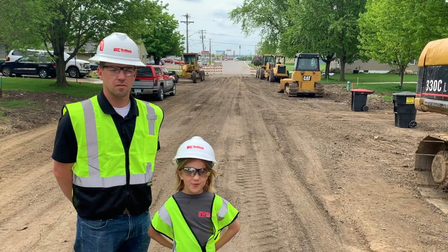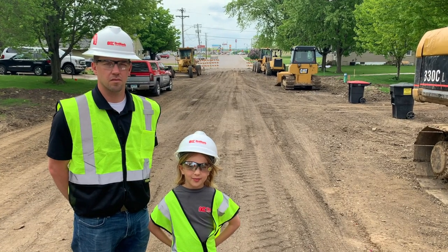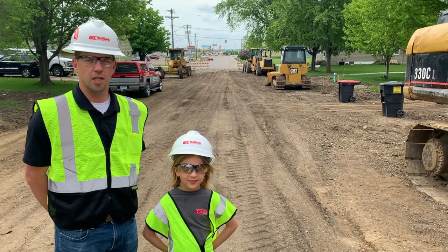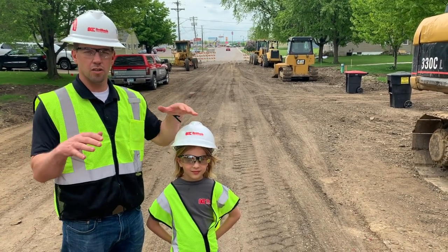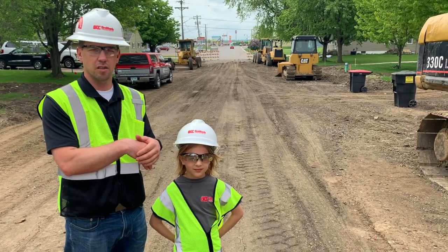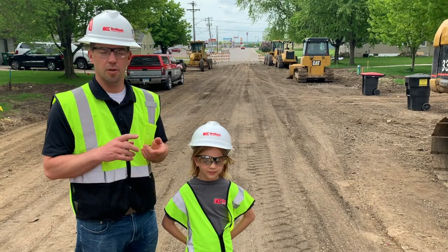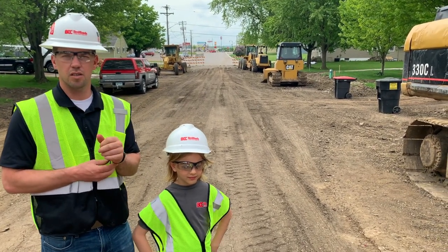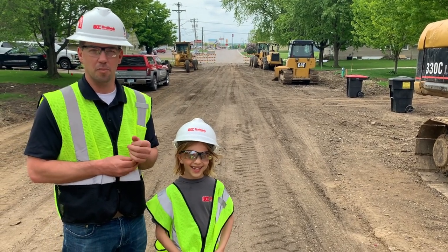Now we're on one of Breitbach Construction's job sites in Albany, Minnesota. This is a utility project. So what that means is we are replacing the storm sewer. When it rains, all the water on the road goes into a drain and that goes into the storm sewer. So all that's to be replaced. Then we replace all water lines to all the houses. And the last thing was the sanitary sewer, which is where all your poop and pee goes when you go to the bathroom.